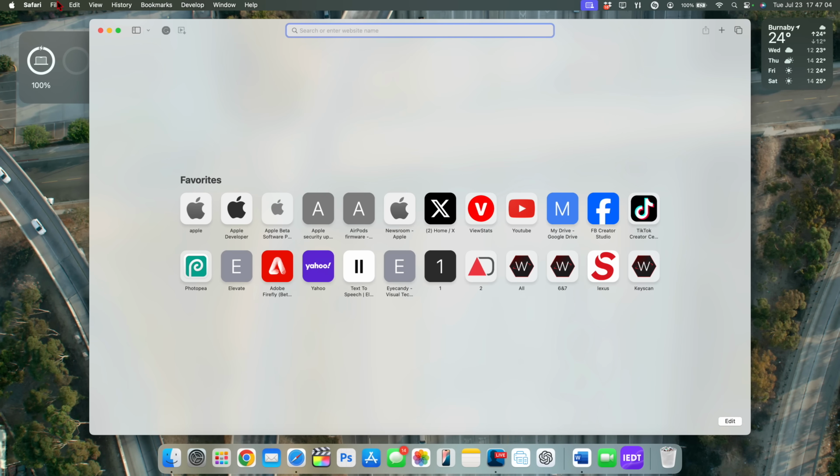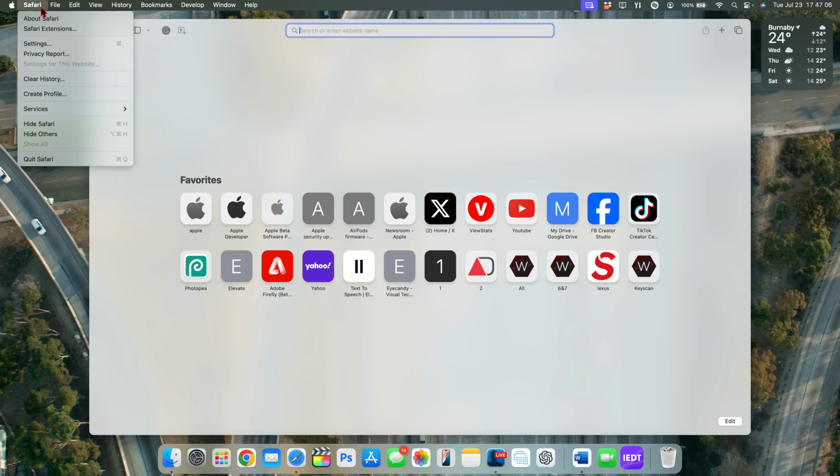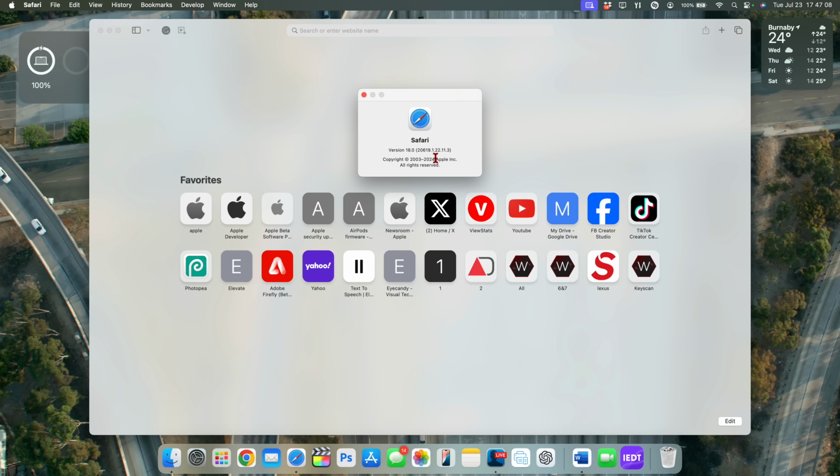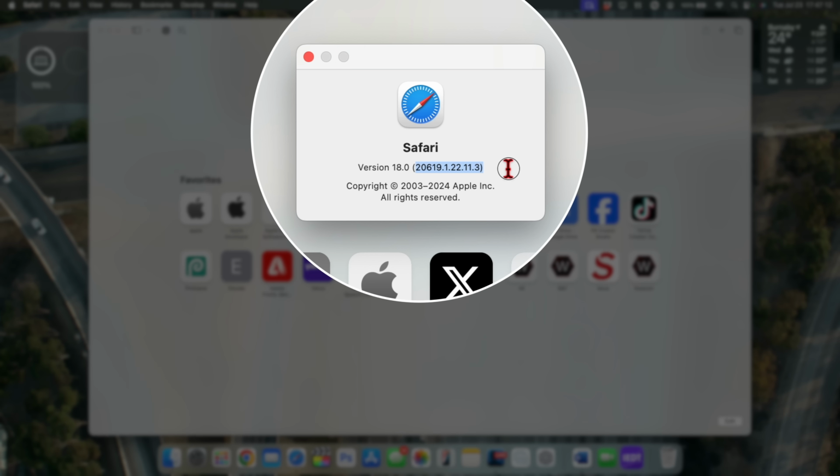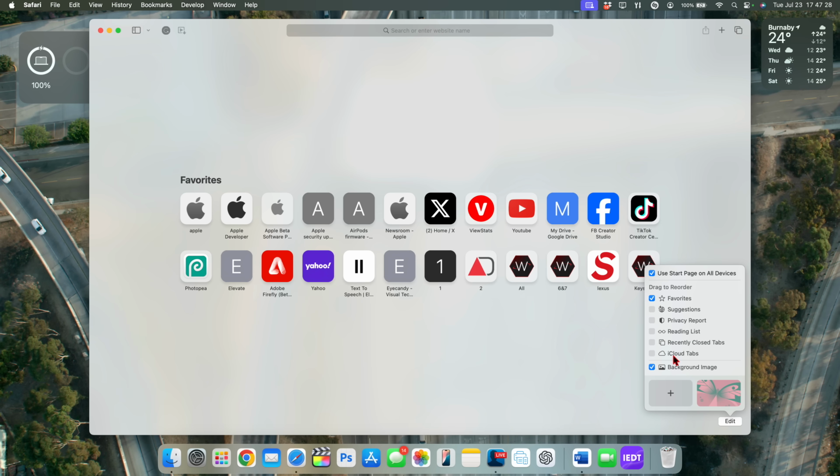In Safari, they've also made a minor update right here. If you go to About Safari, you can see the version is still the same, 18.0, but the build number has been updated, and this one is 20619.1.22.11.3, and the only change that's here is the last digit that has been incremented from a 1 to a 3. I'm yet to see what it is that they've changed, but from what I've seen digging around and trying to update, it's still more or less the same. It may be a few bug fixes that are here.